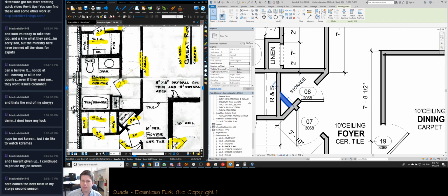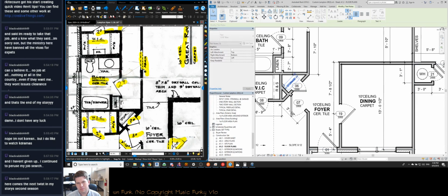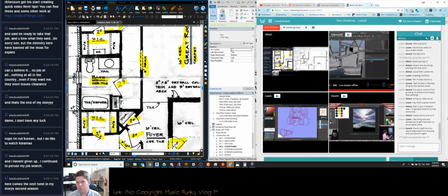I feel like if you're gonna make this all, well, I guess they did that maybe to make it reachable. I don't know. This is such a weird layout. I don't know what this is. It's so weird.